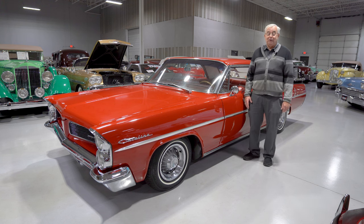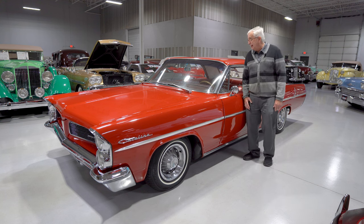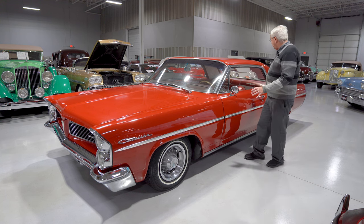Back in the day, we were used to the old belted bias tires, but you know what? This really makes this car a much more pleasurable car to drive. And again, like I said, power steering and power brakes to boot. But Grenadier Red, beautiful color.